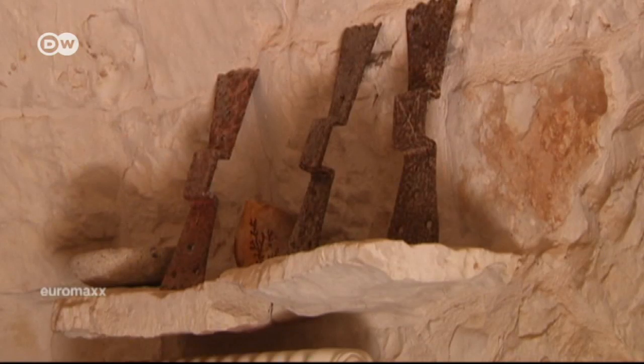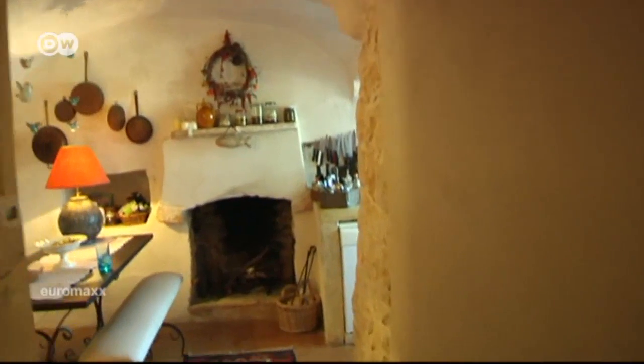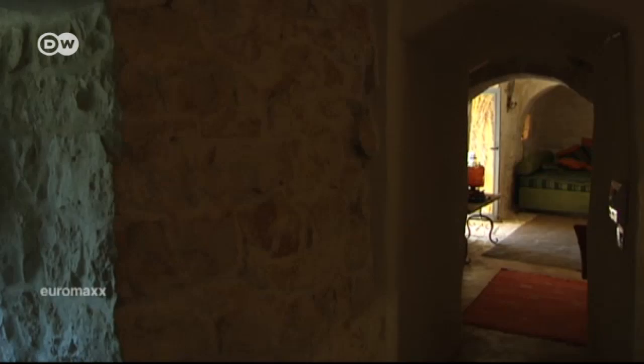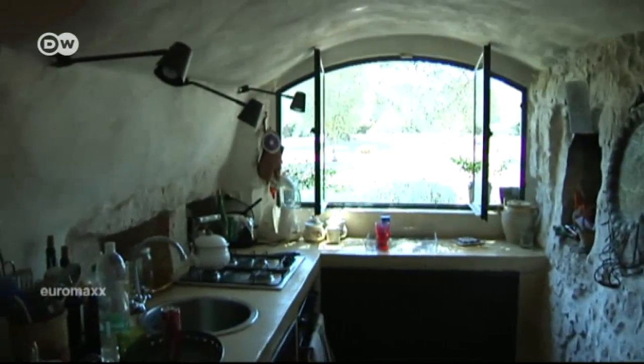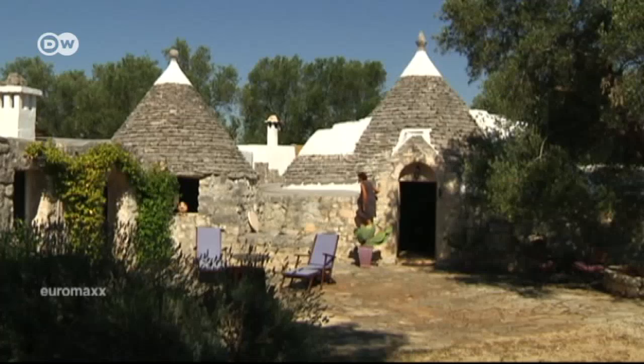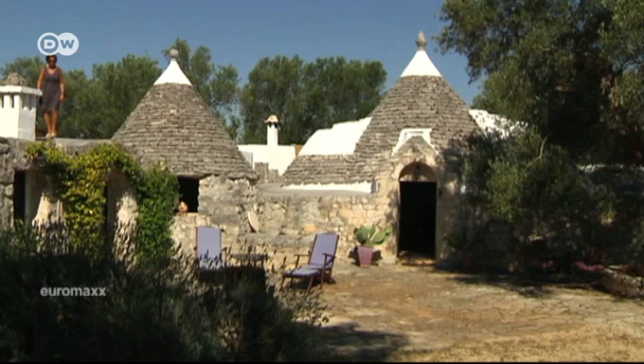To create additional light and space, Elisabetta Cerioli had openings made in the meter-thick dividing walls and the windows enlarged. The kitchen and dining table are located in what was once the goat shed. The reconstruction of the trullo's conical roof was particularly time-consuming. It was completely dismantled stone by stone and then reassembled.